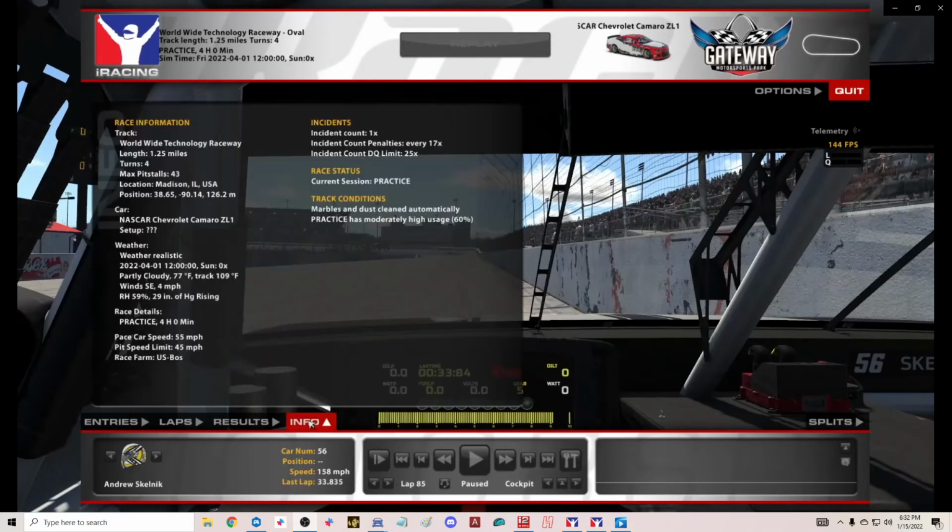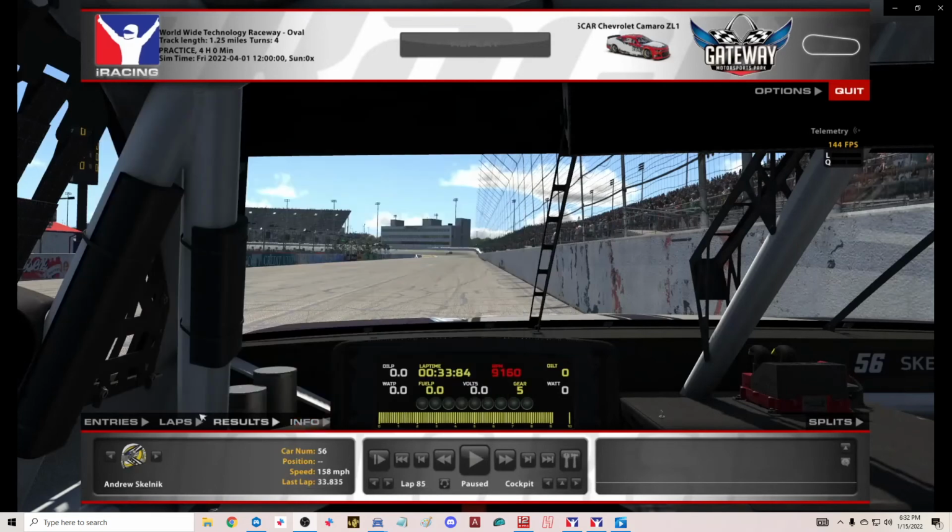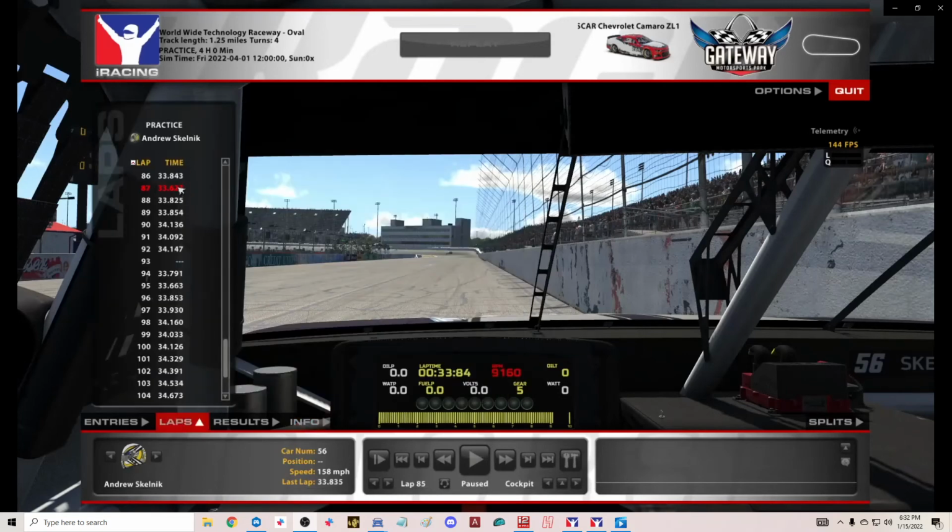So just so we know, 109 degrees, 60%, marbles cleaned. He cranked out a 33.623. And this isn't his qualifying setup, you guys. This is his race setup. You have to give a lot of credit to guys like Andrew that just know how to drive these cars. It's not always the setup. Probably 90% of the time it's the driver. I could probably take his same setup and tear it up, but it's the driver.